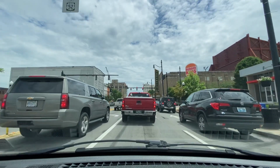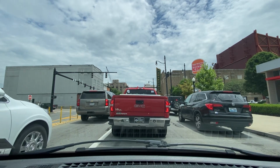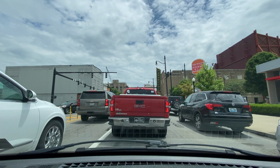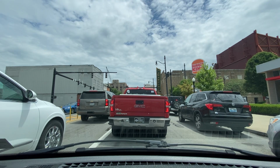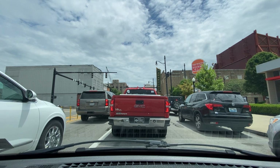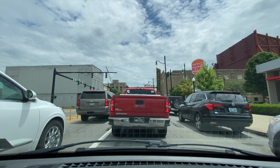We have a Burger King on our right. We got Kentucky tags in front of us. We have the white ones on our right on the Honda Pilot, and in front of us we have the GMC Sierra, the red truck, with black tags. Coal keeps the lights on. So that's telling me that Kentucky has some connection with coal.